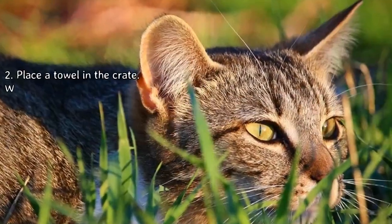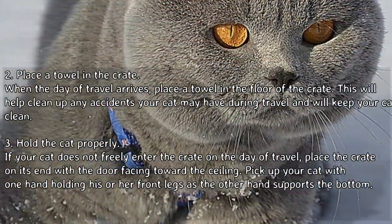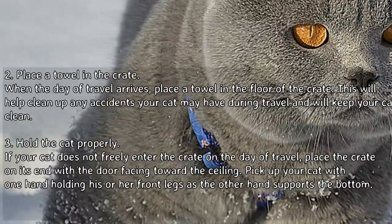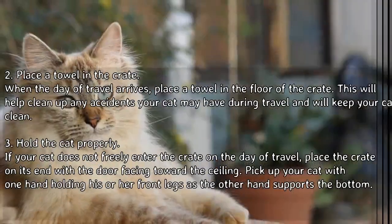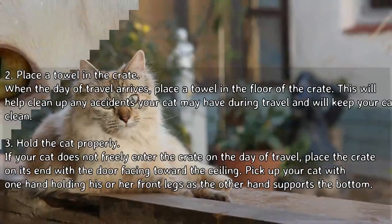2. Place a towel in the crate. When the day of travel arrives, place a towel in the floor of the crate. This will help clean up any accidents your cat may have during travel and will keep your cat clean.